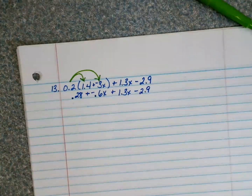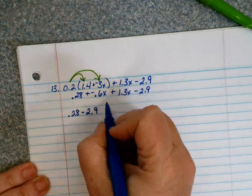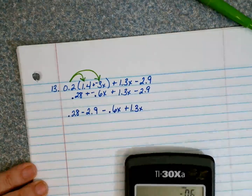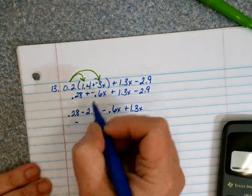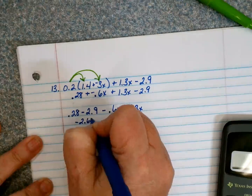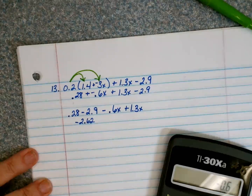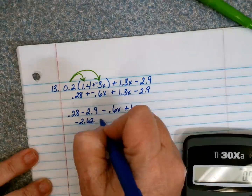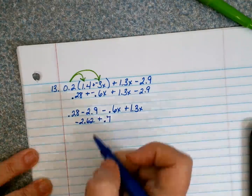All right, so let me combine all of my like terms. So I have 0.28 minus 2.9, and negative 0.6x plus 1.3x. Okay, so I say 0.28 minus 2.9, and that gives me negative 2.62. Okay, and this is negative 0.6 plus 1.3, and that equals 0.7. And because this one has a greater absolute value, it's going to be plus 0.7x. So there's my answer.